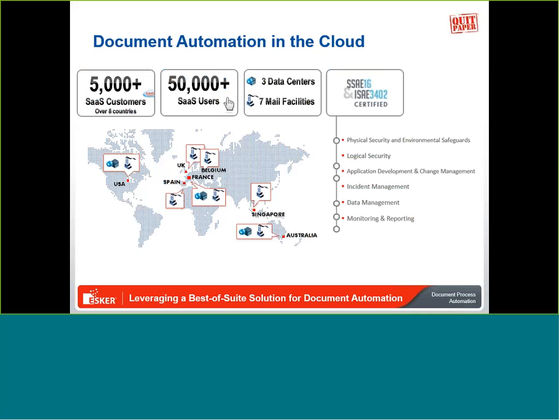And a little bit about the document automation in cloud. If anybody's worried about their sensitive financials, there is actually built-in security for the physical and the environmental safeguards. There's logical security, and there's application development and change management, which assures that the Esker on-demand solution changes are authorized, and supports authorization, testing, and implementation. And again, there's constant monitoring and reporting on that.